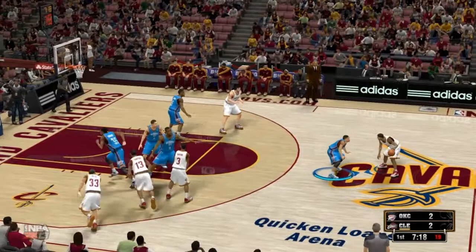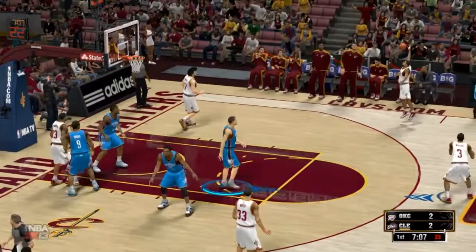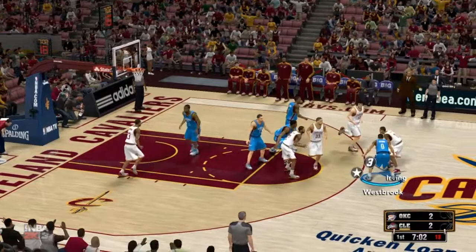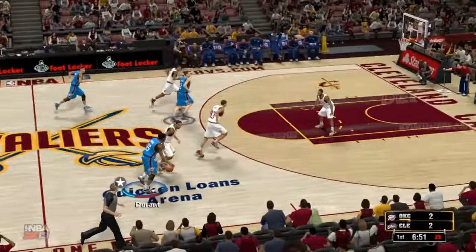And the Cavaliers with possession here, following the score by Oklahoma City. Waiters kicks to Miles. Offensive rebound. Outside Irving. Feeds to Miles. Back to Irving. We play just over a minute here in the first. Rebounded by Serge Ibaka.